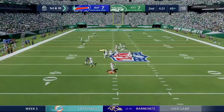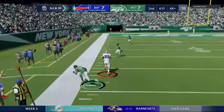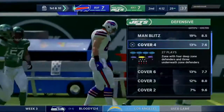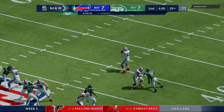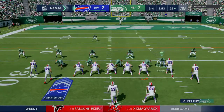From the gun, it's Allen. It's a short one here, complete to the tight end. And he's going to get this inside the 30. 19 yards there on the catch and run. Well, that's now 4 completions in a row. A good bounce back following the interception last drive. Certainly not letting it affect him, that's for sure.